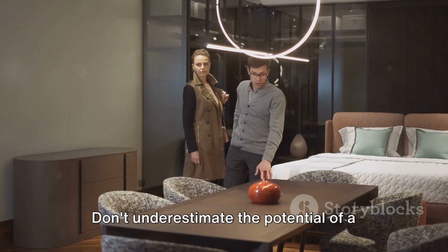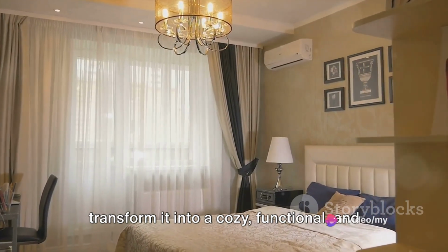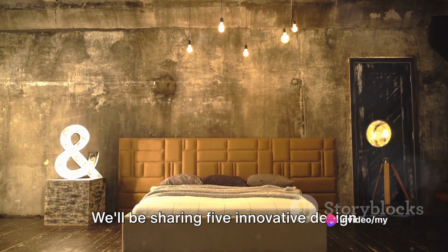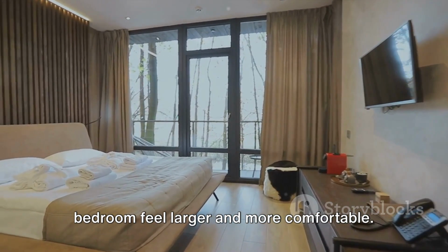Don't underestimate the potential of a small space. With smart design choices, you can transform it into a cozy, functional, and stylish retreat. We'll be sharing 5 innovative design ideas that can help make your small bedroom feel larger and more comfortable.